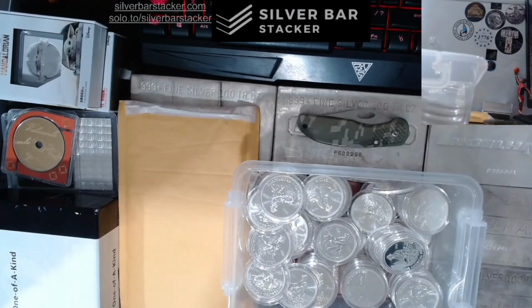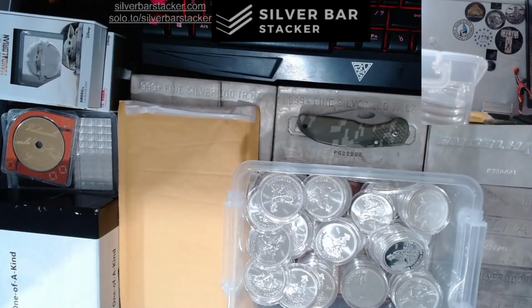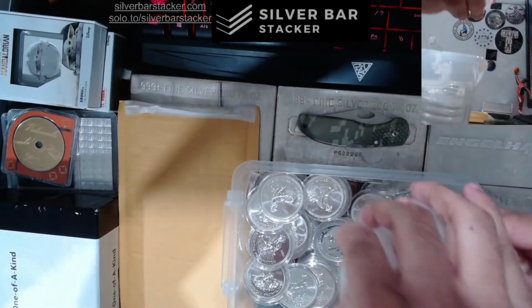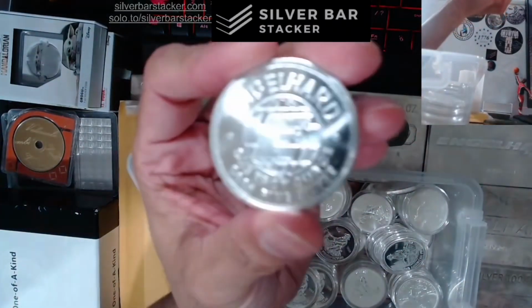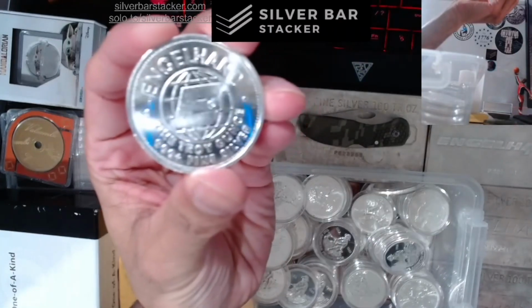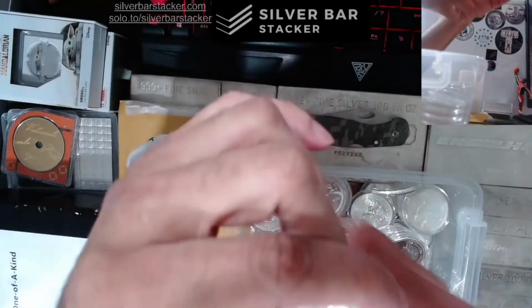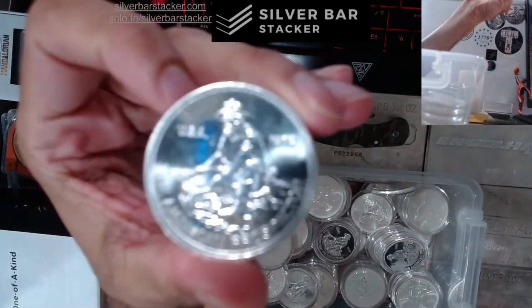Whoops. Let's take a look here. Yeah, here's an 82. Here's a tube of 82. So this is just going to be what your E logo looks like. Pretty cool, huh? So your 1982, 1983, and 1984 is going to have the E logo on the reverse. So this is a 1982 example.